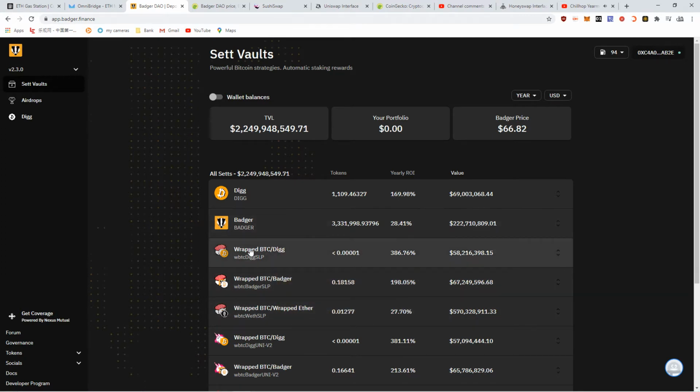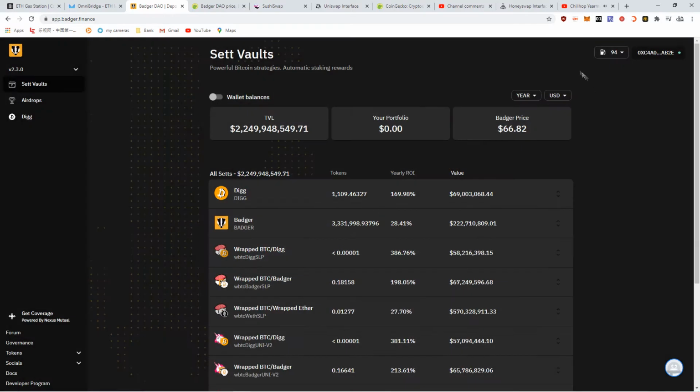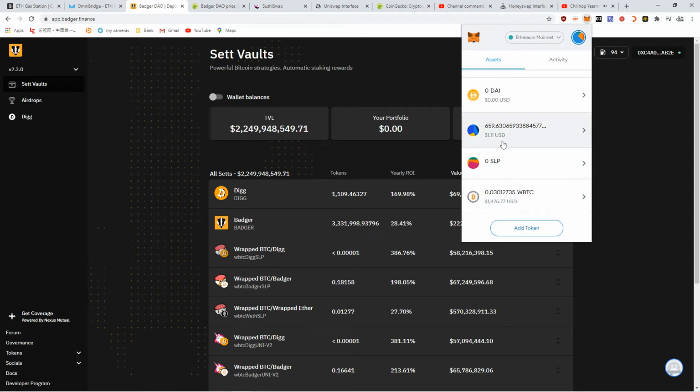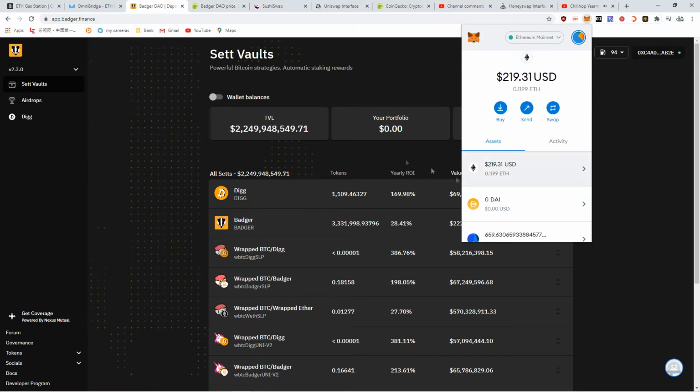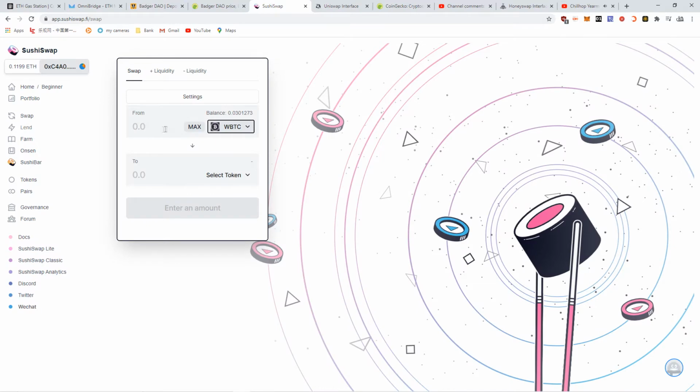So I'm gonna do this one, BTC Digg, and I'm just gonna deposit my badger in here just for showing you how the staking works and how the whole general platform works. You need to do it twice actually. So let me get my badger. Is it over here yet? I think my badger should be. It's bound. I prepared some BTC to do the badger Digg also. So let me just go do the Digg for now.